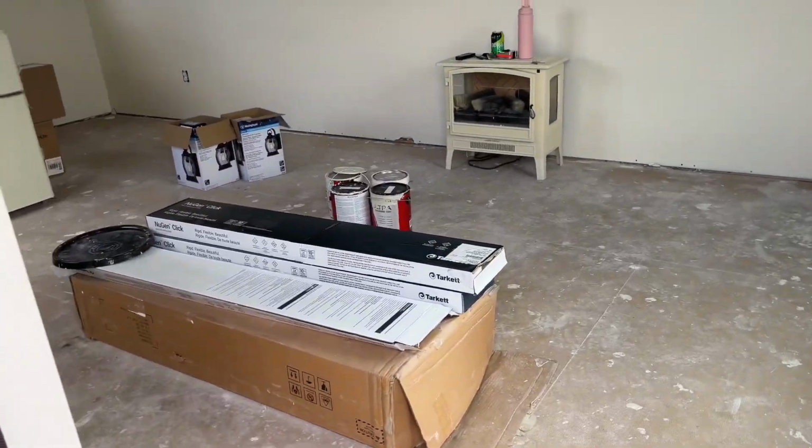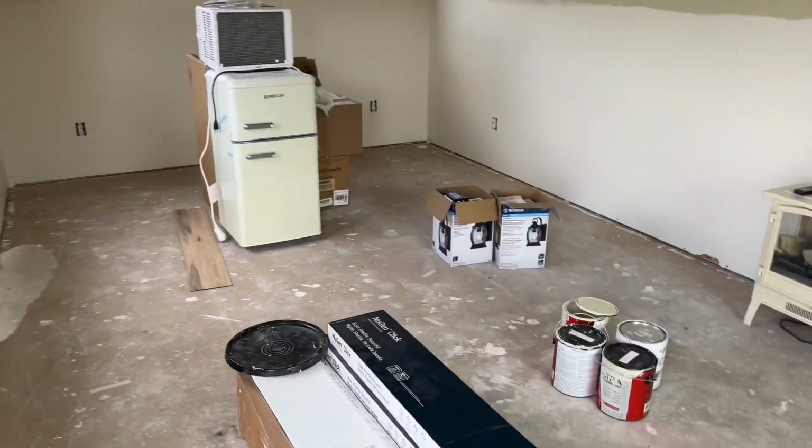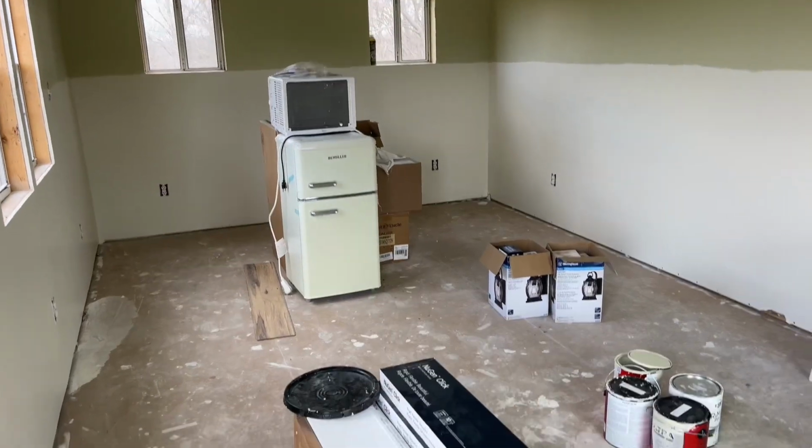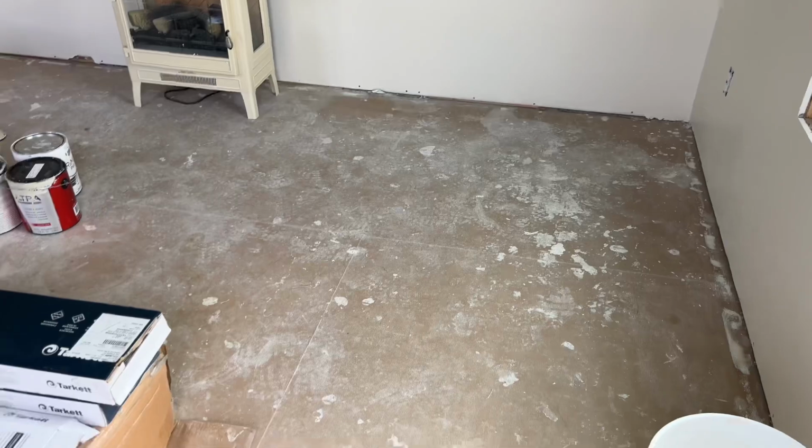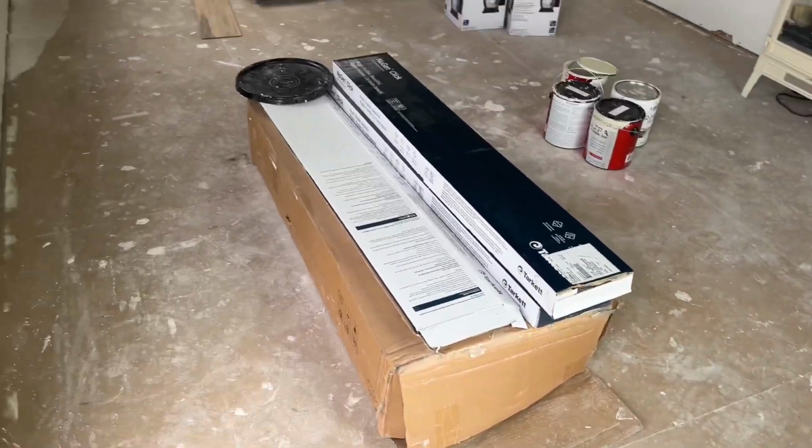It's flooring install day. Michael's getting the saw out and getting it set up. And then we gotta clear all the stuff out of here and sweep up the floor a little bit and get started laying the floor.